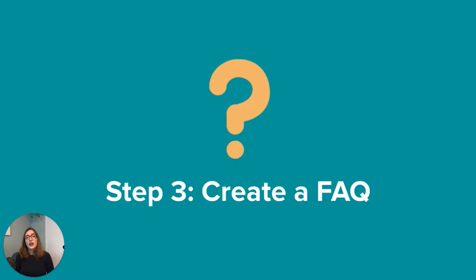Step 3, create a FAQ. Similar to your codebase's documentation, you should create a team and company frequently asked questions document. There are a lot of non-code things that are just known within the team too, like how to properly create a pull request or how to request time off or what the Jira process is, like how to hand off tickets to QA, where the Wi-Fi info is stored, or even just what meeting etiquette is and whether you need to prep anything or not.